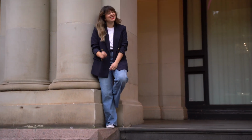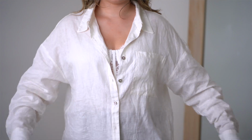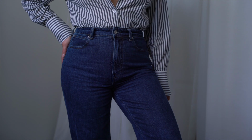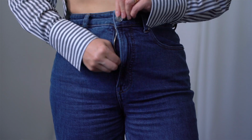One key thing about this formula is that it has to be comfortable. It doesn't have to be casual, but it has to be comfortable, and this is key. And you are going to understand this a little bit better after in one of my other tips. But it has to be comfortable, it has to fit nice, it has to work with your body. Then you can put a jacket, a blazer, and whatever you want on top.